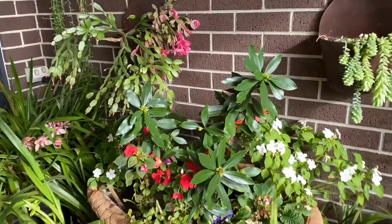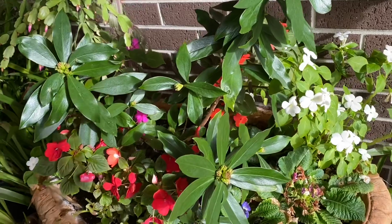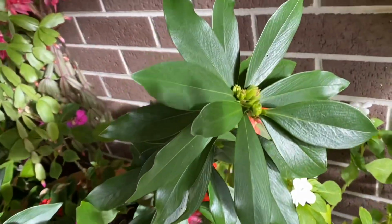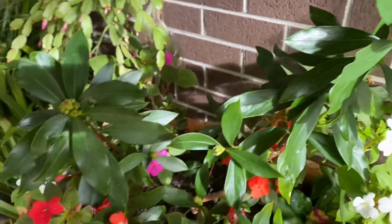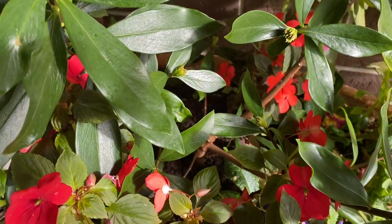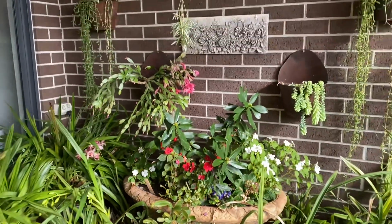Sorry, little side note at the end here. My Daphne, which I've never ever had success with before, has so many buds on it. And I cannot wait. Love it.